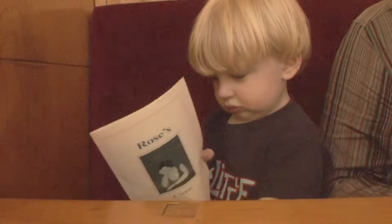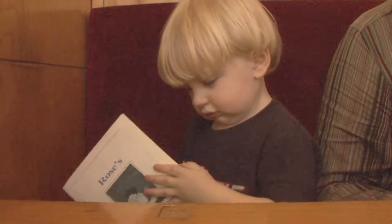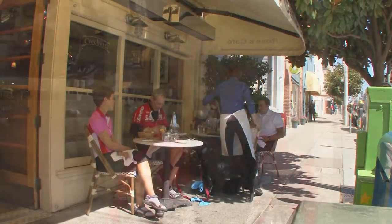I'd like to invite folks that have never been to Roses Cafe to be able to come in here and enjoy this experience. Folks from all over the world, even outside the state, to be able to come in here and feel like they're a part of this community, a part of this culture. You don't have to be a local at Roses Cafe.